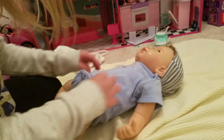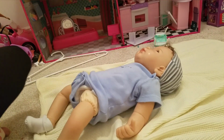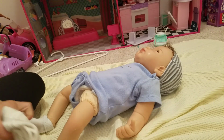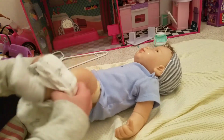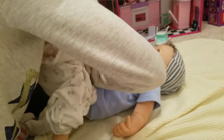That is a lot of clothes. Okay, now we're gonna put on his pants. His overalls, but they're so wide, it's gonna just look weird. He has sleepers. He has a church outfit, if I ever bring him to church, which I'm probably going to.